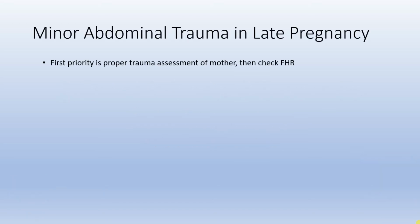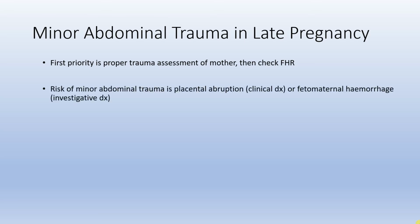Now, the first priority is obviously to perform a proper trauma assessment and check the fetal heart rate. But as I said, we're going to talk mostly about women who have only minor abdominal trauma, who are fine on your clinical examination. The issue we need to understand about this happening in late pregnancy is that these women can suffer a placental abruption, which is generally more obvious and clinically apparent. But they can also suffer what's known as feto-maternal hemorrhage, which is almost clinically silent.